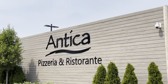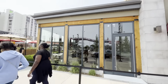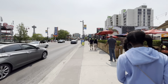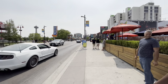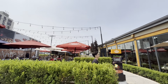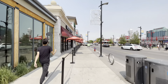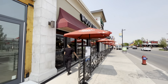Pizzeria has the menu on display. We'll walk by now. So they have a nice patio here too. Let me show you. Their patio right here. Really nice patio. You see they have their menu right here on display. Let's go check it out.